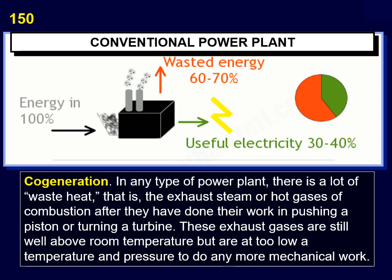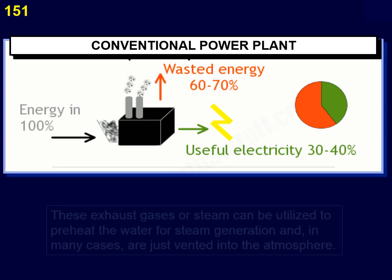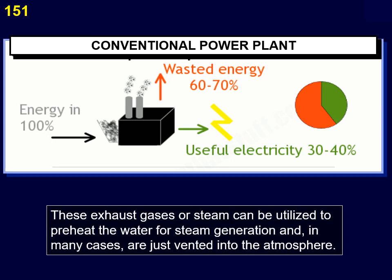Cogeneration. In any type of power plant there is a lot of waste heat, that is the exhaust steam or hot gases of combustion after they have done their work in pushing a piston or turning a turbine. These exhaust gases are still well above room temperature, but are at too low a temperature and pressure to do any more mechanical work. These exhaust gases or steam can be utilized to preheat the water for steam generation and, in many cases, are just vented into the atmosphere.